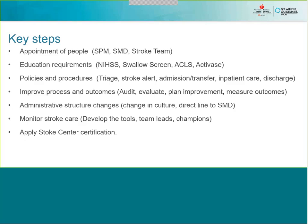Your stroke alert policy, what does that include? Who does that include? How does it run? Your admission and transfer, who do you admit and who do you transfer? We did not keep any hemorrhagic strokes at all because we didn't have a neurologist there or the capabilities in dealing with that. And we didn't keep anybody significantly affected who would need a neurologist assessment after the first day. If they would benefit from neurology more often than that, we would definitely send them.